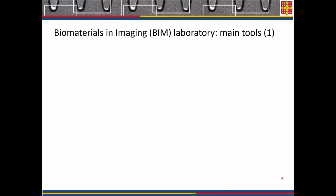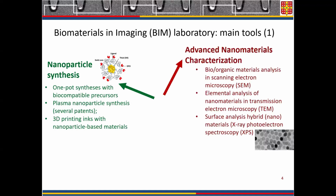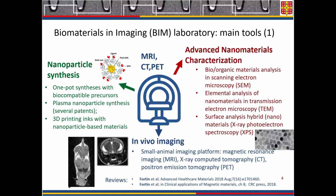So when you want to visualize with MRI, with CT, or with positron emission tomography what happens to materials that you implant in vivo, this is what we do in the lab. It starts with the synthesis of a nanoparticle, characterization of the material, and we also run a small animal imaging platform with PET, MRI, and CT, mainly, and we do some ultrasound as well. Recently, we've started a new research project with a little more ultrasound than we used to do.